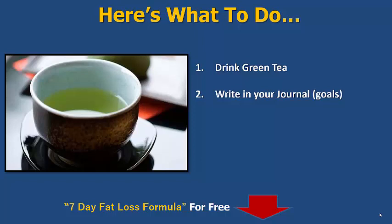I do this for business. I do this for all sorts of areas in my life, because I think writing down your goals just brings clarity to your life. It's nothing more than that really, and it just keeps you focused. Otherwise, if we don't write it down, we sort of forget, life gets in the way, and before you know it, you've already forgot. So there's 2 parts. We've got green tea, we've got jotting down in your journal for your goals.